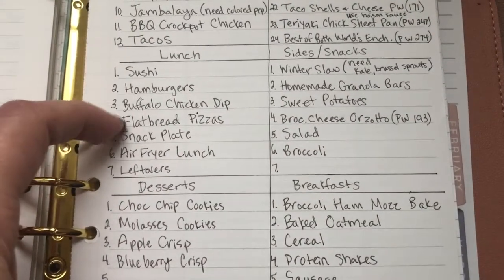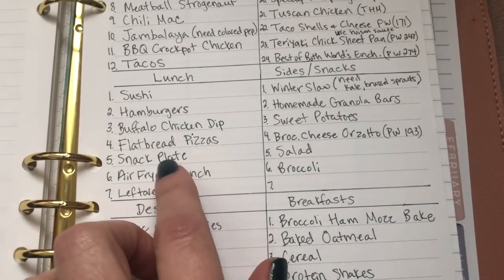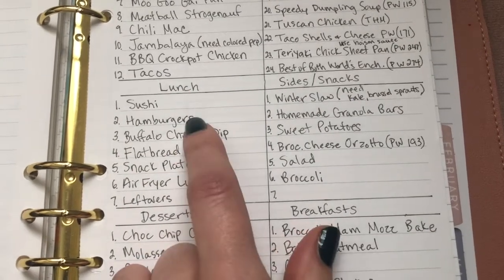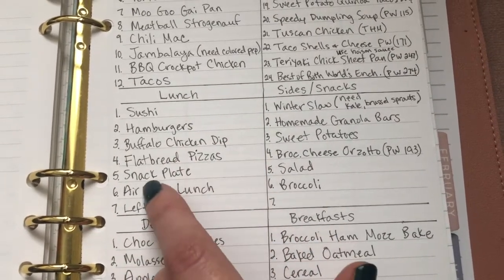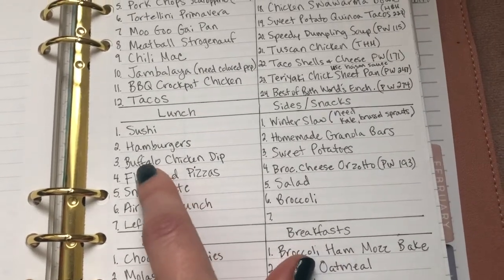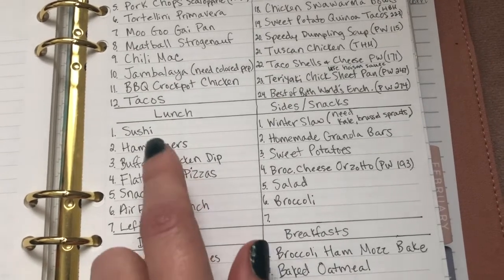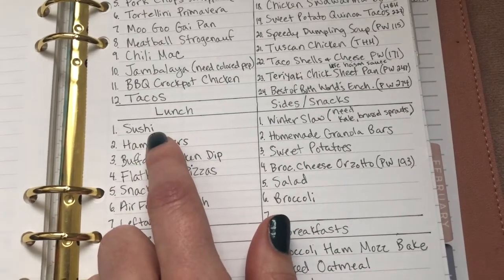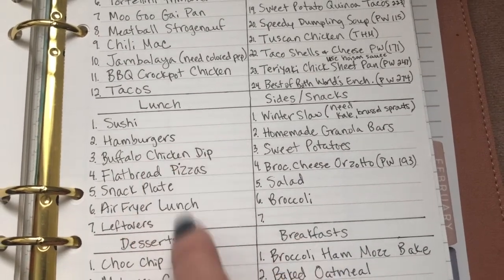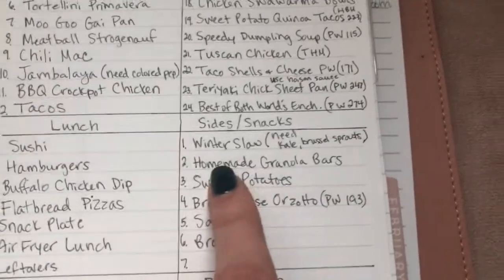I am still loving our lunch rotation, which is snack plate, flatbread pizzas, air fryer lunch, and hamburgers. And then they do get kind of tired of the snack plate being the same thing. So one day we'll have buffalo chicken dip with veggies and chips and stuff. And then one day Julia and I will make sushi, and Jericho can have a burger that day. Just a bunch of options there.